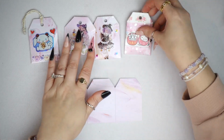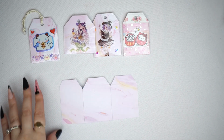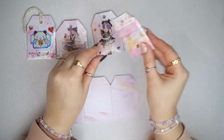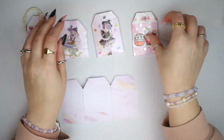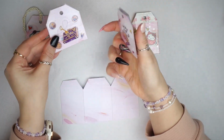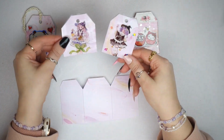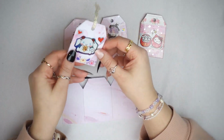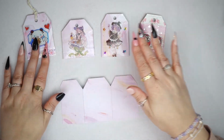So each one is decorated entirely differently. I have decided to do, so this one was more washi. This was the very first one that I had made. These 2 I thought were really cute, kind of magical girl ones. I thought magic, luck, that kind of thing would go really well. And then this one was a Sanrio one because I love Sanrio. That's as far as that one went.